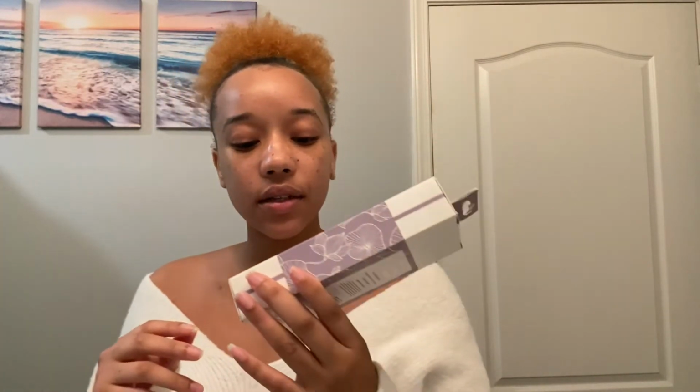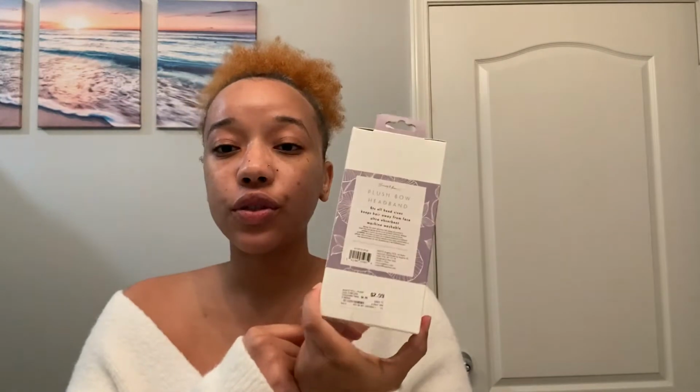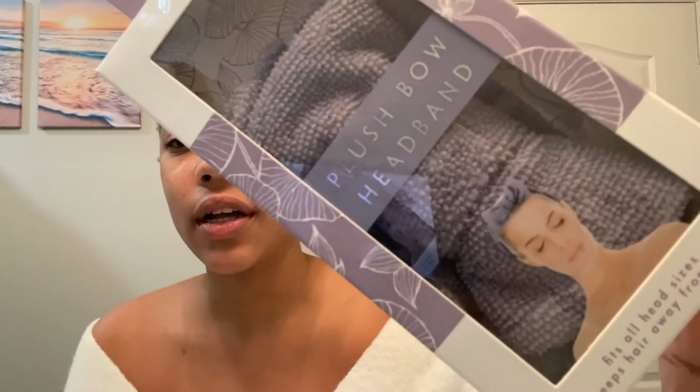Next up is this headband, which I'm about to put on because I just got out of the shower and the shower messed up my hair, so I'm looking crazy. But I got this little headband, which comes in handy when you're doing your makeup and it keeps your hair back. I bought this for $2.99 at Burlington. And it's cute, it's like a purple color.